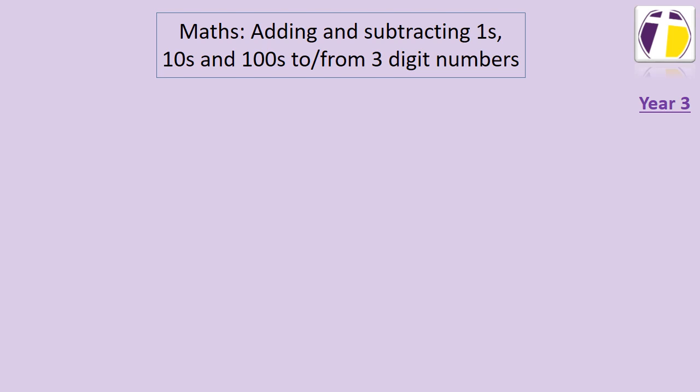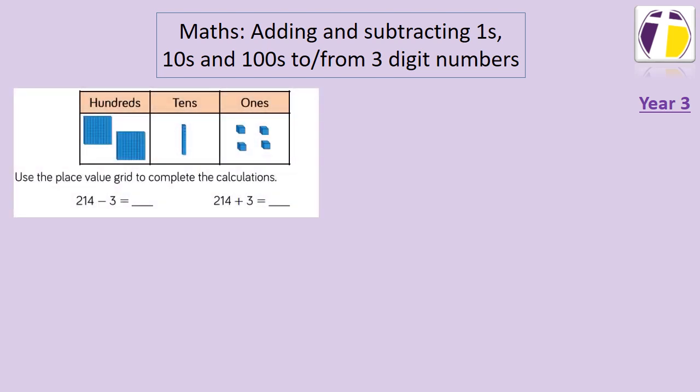In maths, we are now looking at addition and subtraction. So we're going to be thinking about adding ones, tens and hundreds to and from three-digit numbers. So I'm going to show you how you can perhaps do that when you're having a go at some of these things at home. We are going to try and use the place value grid to help us to visualise this, and you might be able to use this similar strategy at home.